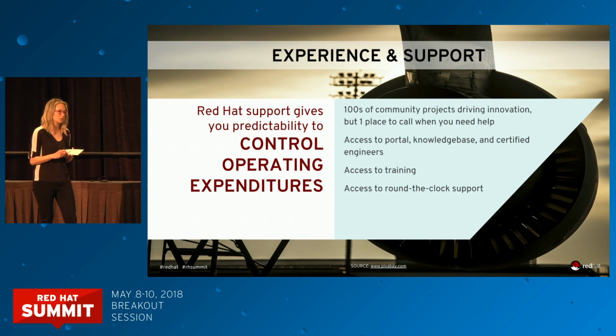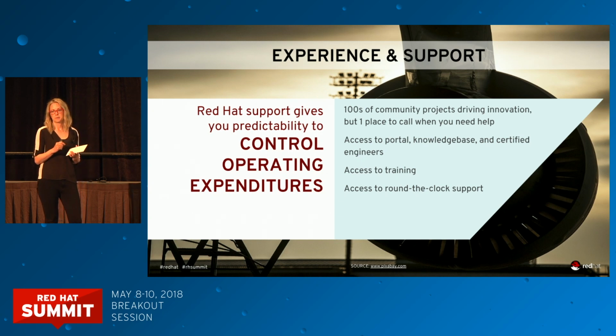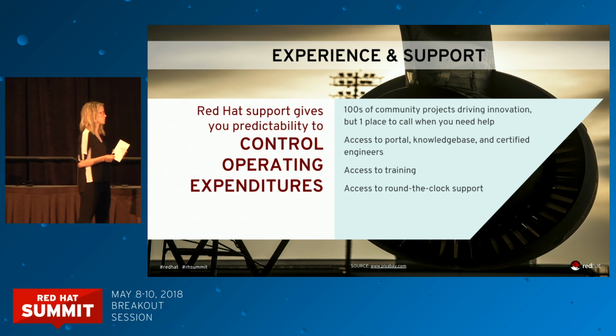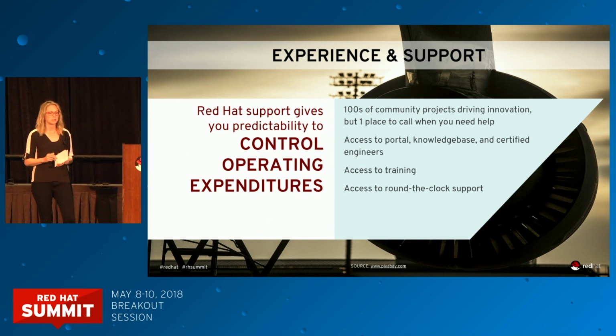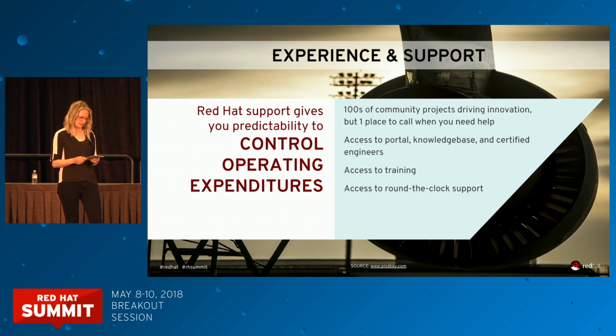We talked to another customer today who's expanding their Linux footprint. They have a lot of Unix engineers who need additional training in order to stay up with this transformation that they're going through. So access to that training through Red Hat is key, all right?